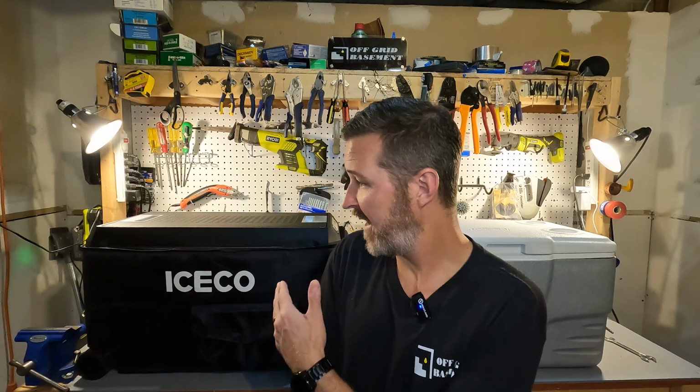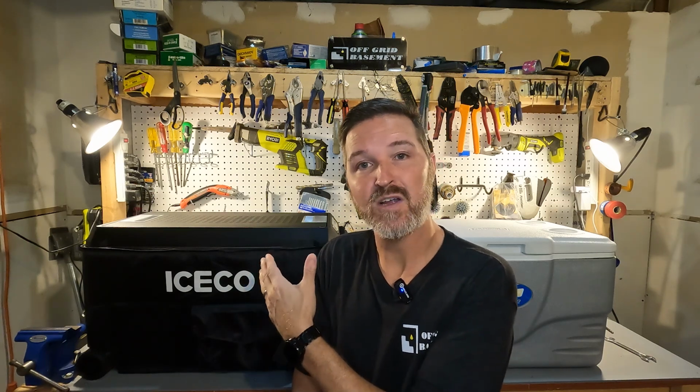Okay, so first things first, what's the big difference between these two? Well, a cooler, for instance, is just an insulated box. That's really all it is. It's very lightweight, which makes it nice to carry around when it's empty. A portable refrigerator is a self-contained refrigerator. It has its own compressor, and so that way it does not require ice. But when empty, it still does weigh upwards of 35 to 40 pounds.